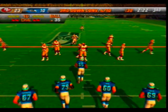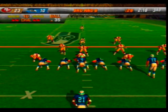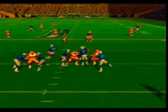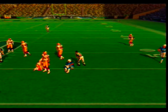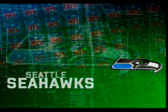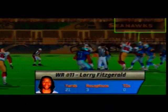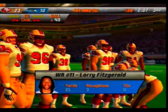Ball on their own 35. Ball on the 35-yard line. Nothing deep. Dropping back. Gets rid of it. He hits his receiver. Avery comes up to make the play at the 43-yard line. This is good communication between the quarterback and his receiver to keep the chains moving. They know where the first down marker is, and they recognize the type of coverage the defense is playing. The ball is there, and so is the catch.